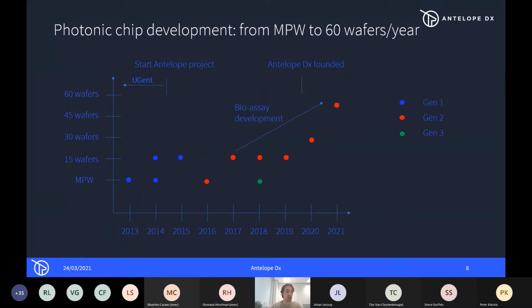And especially in the last 4 years, this has greatly accelerated, so we're now doing around 60 wafers per year, and that's just for development, just for material to build assays on. While the maturity of the chip is actually quite mature and has not changed too much from 2016.